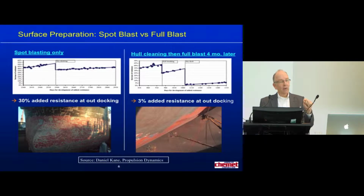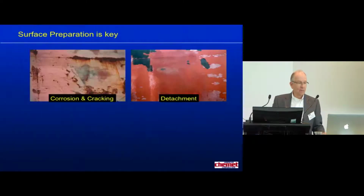It then went to sea again, and this is only a 2-year-old ship as opposed to a 6-year-old ship. And then dry docked, fully blasted, and you can see the resistance almost goes back to what it was when the ship was new. So, the importance of surface preparation.